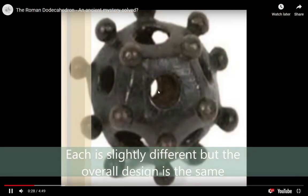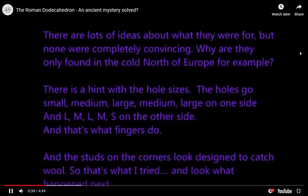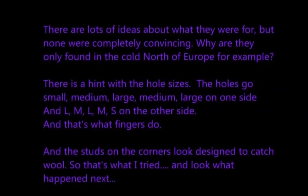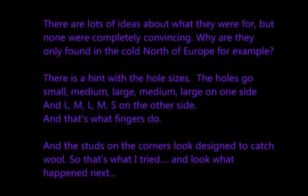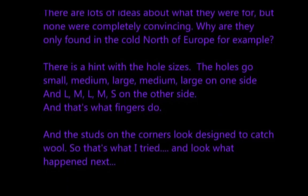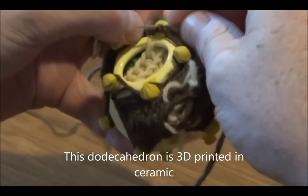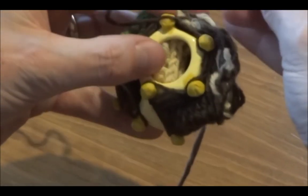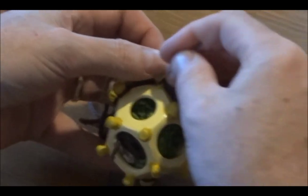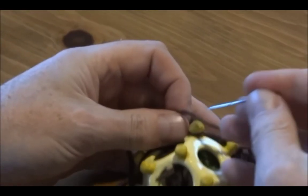We'll get to explaining why the holes in the faces are different sizes in just a moment. None of them were completely convincing, and nor is this one, I'm afraid. I think my theory goes a little further in terms of the convincingness rating. I question this man's theory just based alone on the fact that he's knitting. So let's skip ahead.